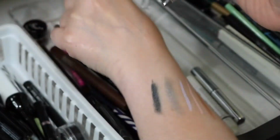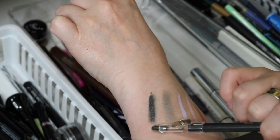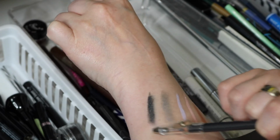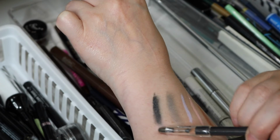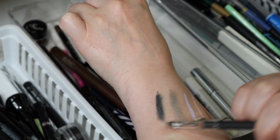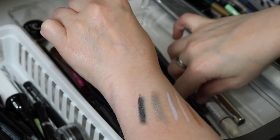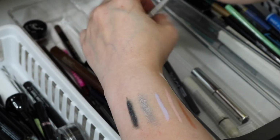Oh, that's really pretty. It took a little warming up, but I feel as though it's got this really cool, almost blue tone to it. So I am keeping that. I can see myself using this with blue makeup. Oh, okay. I have some ideas on this. It's always a good idea to go through your collection and see what inspires you.